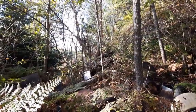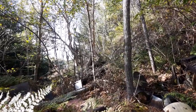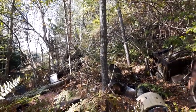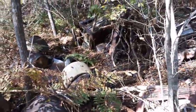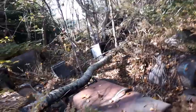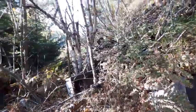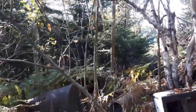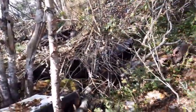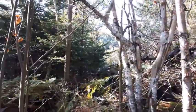I'm going to take a different route in to the dig site. It's actually a little bit longer, but it's kind of like the scenic route. I'm going to look around and maybe do a little surface hunting along the way, and keep my eyes open for anything that may look like an older section as well. So this should be interesting.